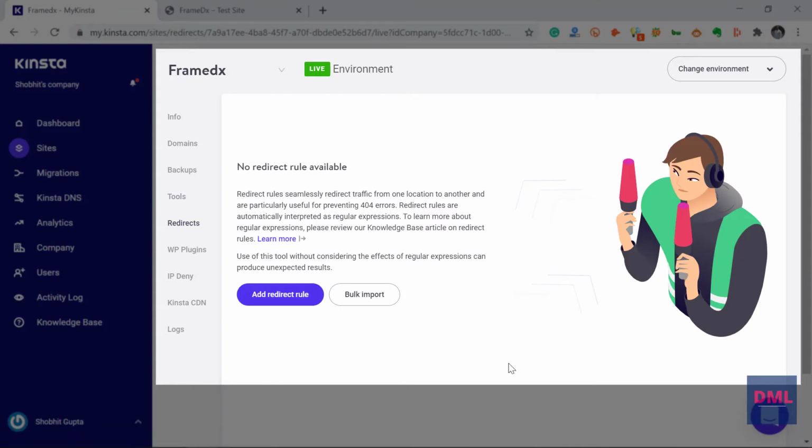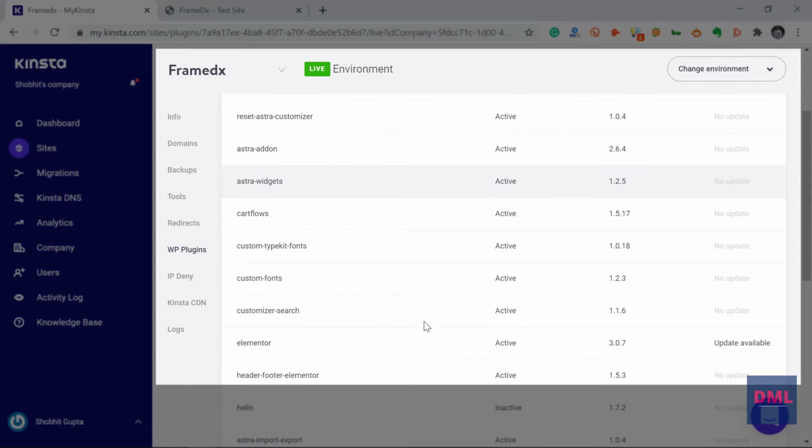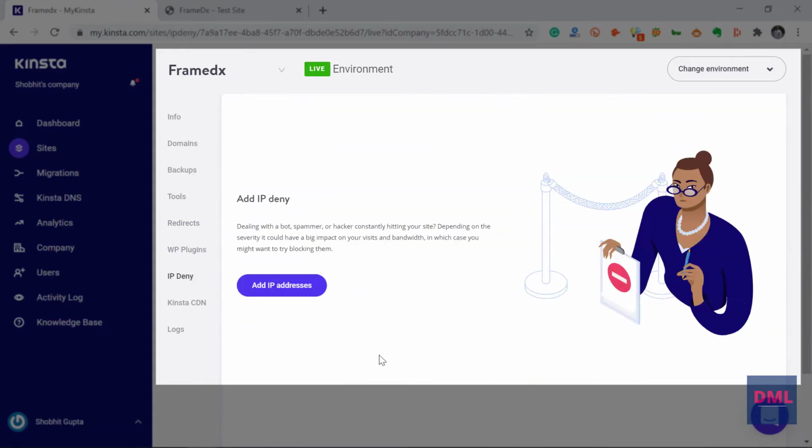Next, there are redirects. If you want to add a redirect rule, you can easily use this section. Then there is the WordPress plugins section that shows you all the plugins that I have installed on my FrameDX website. The next is an IP deny section. If you are facing a bot attack or spammers or hackers are pinging you, then you can add that particular IP into this section, and the website gets blocked.